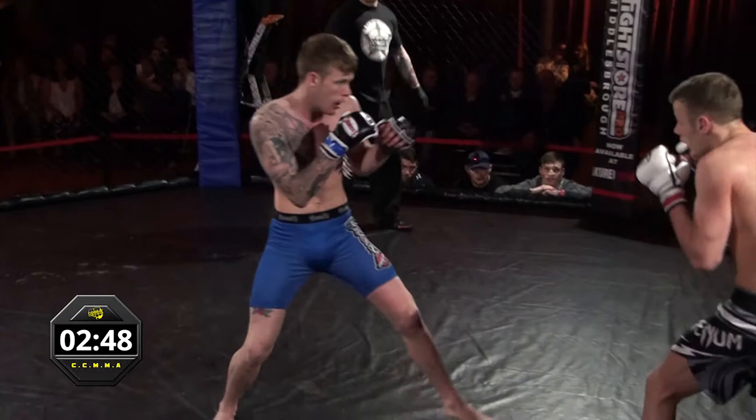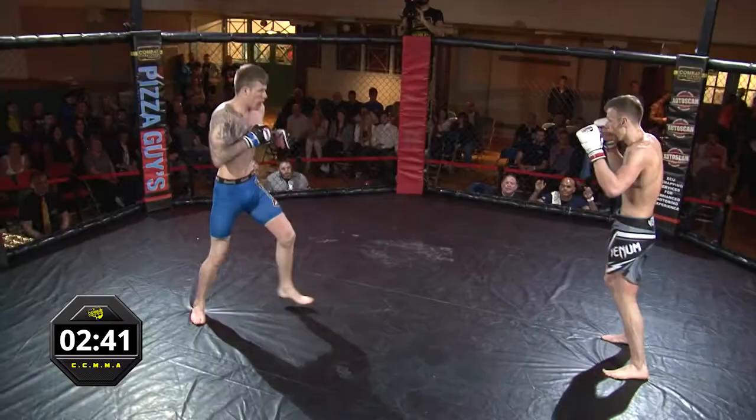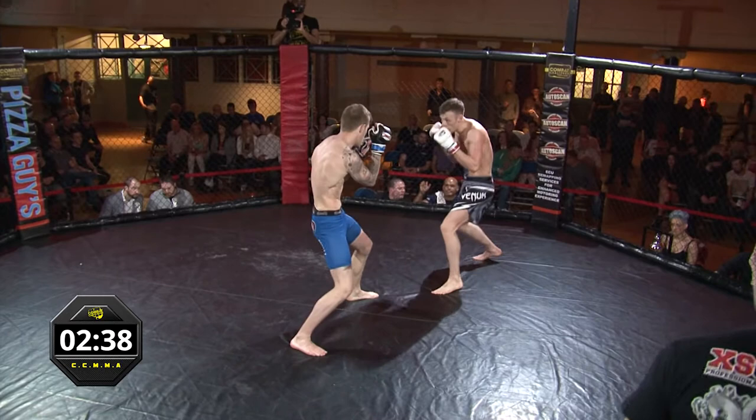Careful tucking his head as he comes in with those combinations. He's predictably ducking down to his left every time. Spinning back kick on the end of a leg kick there as well. See the bruising on the outside of Kyle's left leg now. He's eating some big leg kicks from Adam, and another one there.